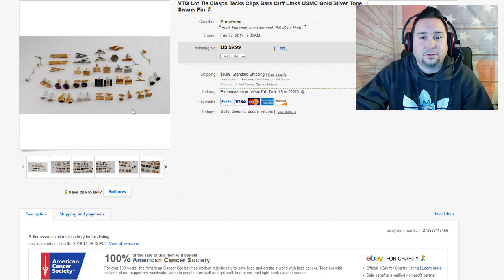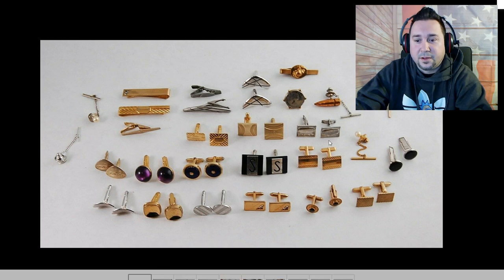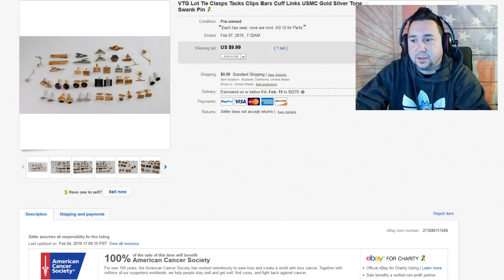You know, I'm pretty sure someone will come in and clean these. I'm sure some of these probably would go for $10 each, possibly. So look out for our jewelry auctions down below for sure.